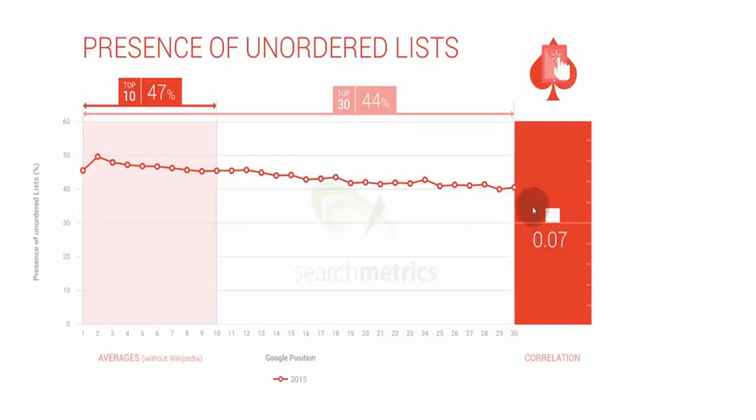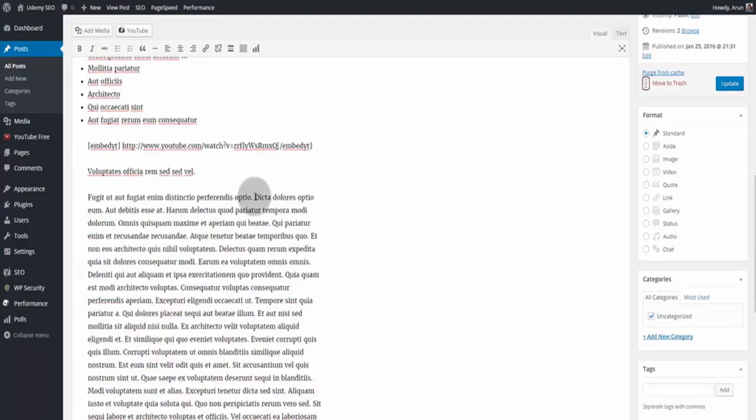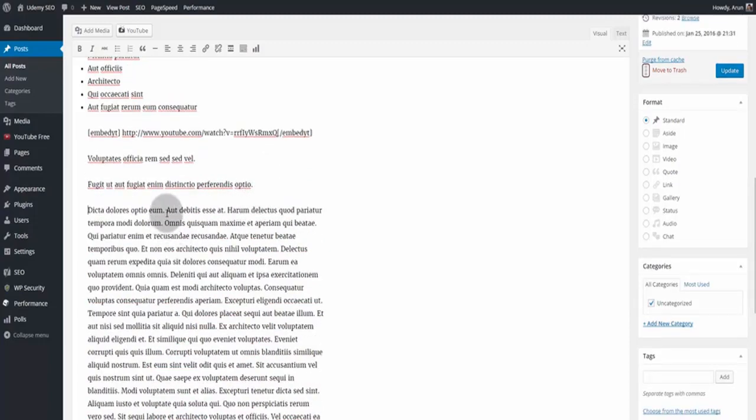Also, you can see there is a 0.07 correlation. So what is this? It's nothing but if you structure the content in a better manner, higher will be your ranking. Let me show you a short demo of how to convert the relevant paragraph into an unordered list. This is just a procedure, so don't convert all of your unnecessary paragraphs into unordered lists. Assume that these are some specifications of a product, then press enter after each sentence.